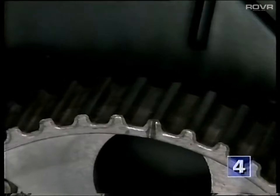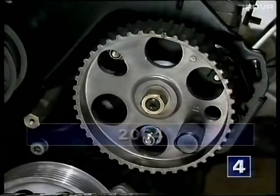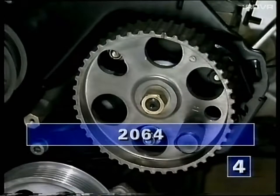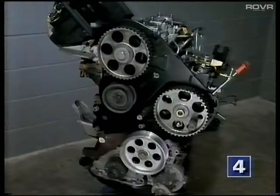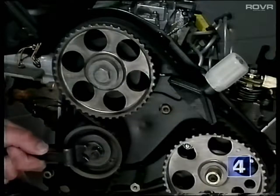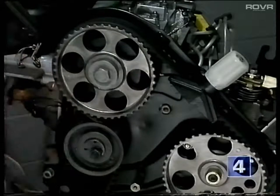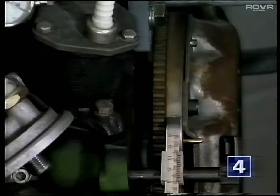Before fitting the belt, align the injector pump gear by positioning the notch uppermost and inserting this locking pin. And recheck that the crankshaft is set to TDC. Fit the belt and remove the pin from the injector pump gear. Tighten the belt by turning the tensioner clockwise until the correct value is recorded on the VW210. And make sure the crankshaft does not move while tensioning the belt.